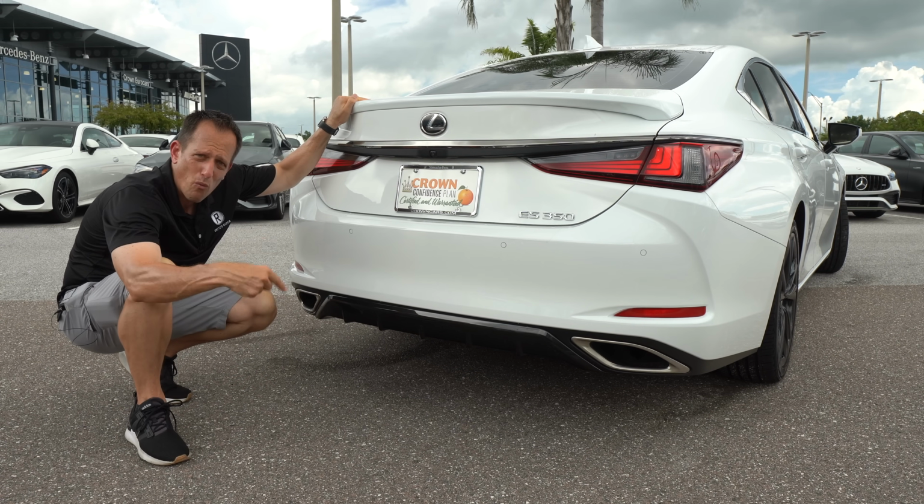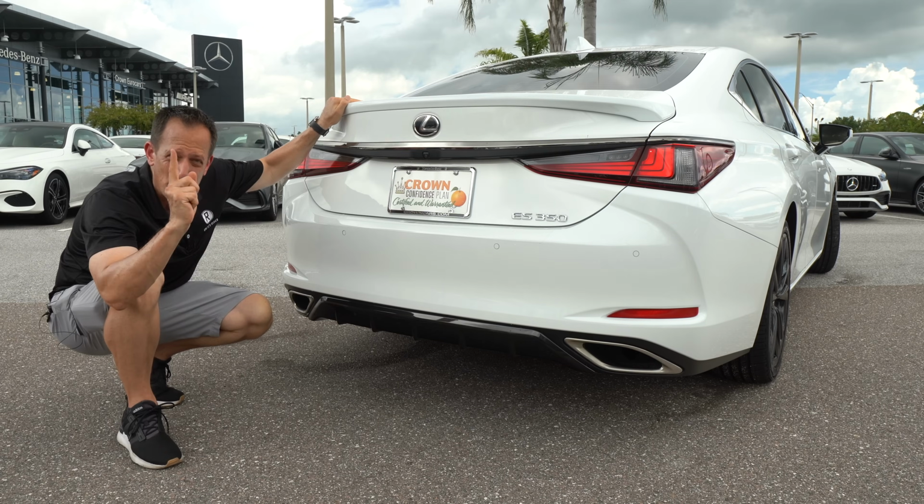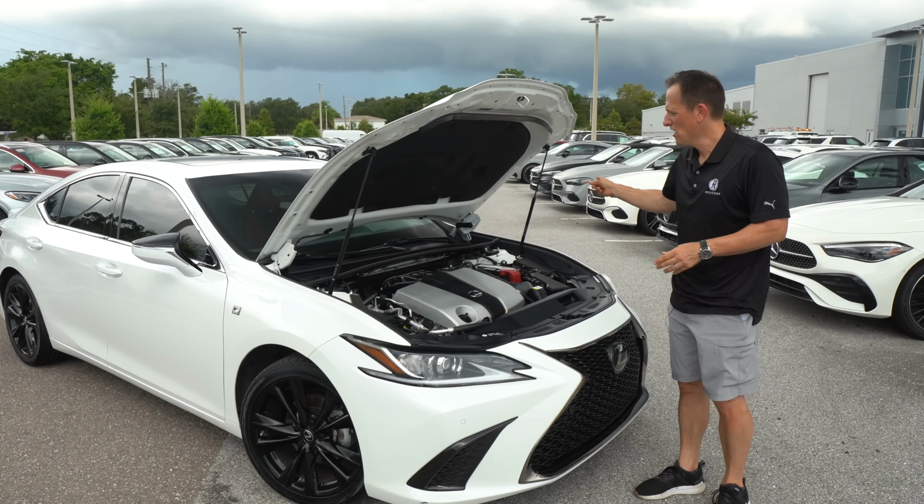But let me know so far, what do you think about this compared to the Camry? But why don't we go ahead, let's pop the hood and see the biggest difference between the two. All right, guys, we got the hood popped. You do have hood struts.